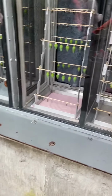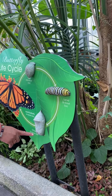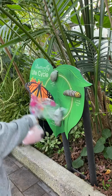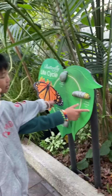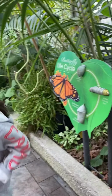See, is that an egg, Eli? Egg. Yes, egg. What is that? First, they become a larva. This one. No, they came. Larva, and then they become like this. That's a larva. That's why you're watching, Eli, right? It goes for this one first. Okay. This one first. Then larva, then butterfly. Good job.